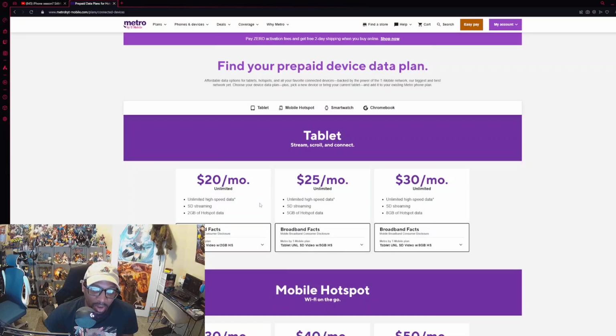I'm going to give you a little hack real fast after this. $20 a month for the tablets gives you 2 gigabytes of hotspot data. Hotspot, that's just for streaming to other devices. I highly doubt you're going to use your tablet to stream to other devices, because in order to get a tablet under Metro by T-Mobile, you have to at least have a data line first, which would mean that you already have phone lines. The tablet will be the extra add-on, so just keep that in mind.